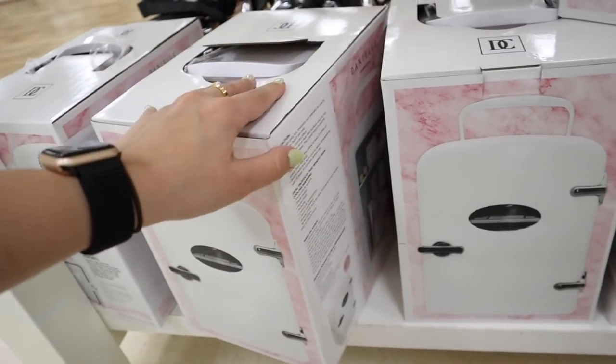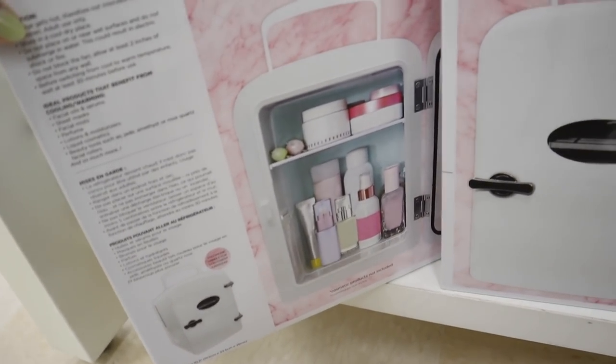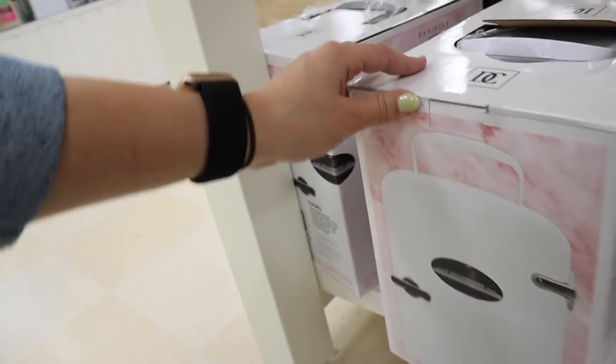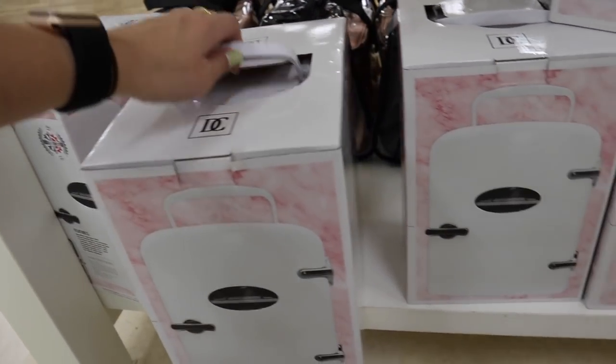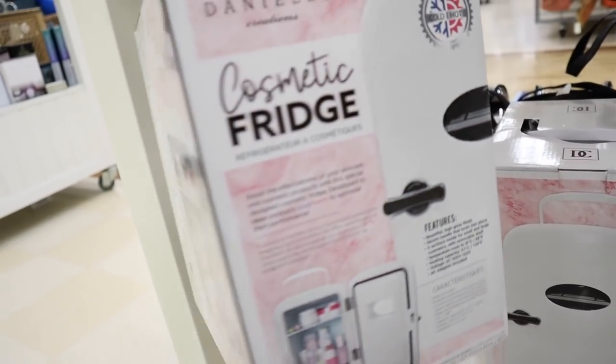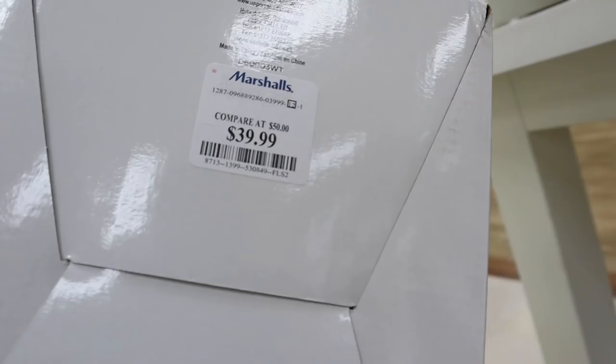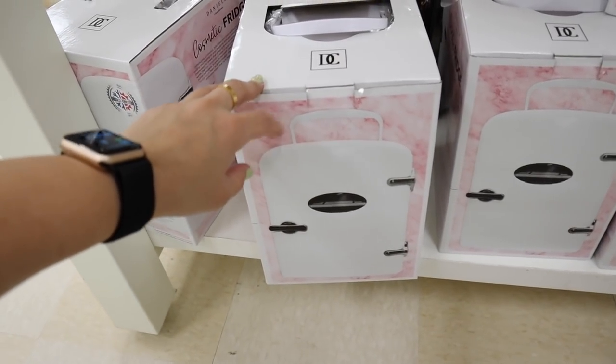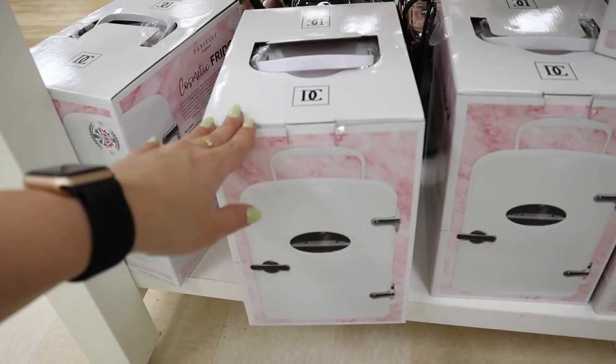These are so fun, these little cosmetic fridges. So you keep them in your bathroom and then you can keep your skincare in there, because some skincare is actually meant to stay cold. This is so cute. It's meant for your bathroom sink and it is $40. Those are really, really cute. I know they're a very popular Christmas gift, but if you're looking for a Valentine's Day gift, that could be a good idea as well.